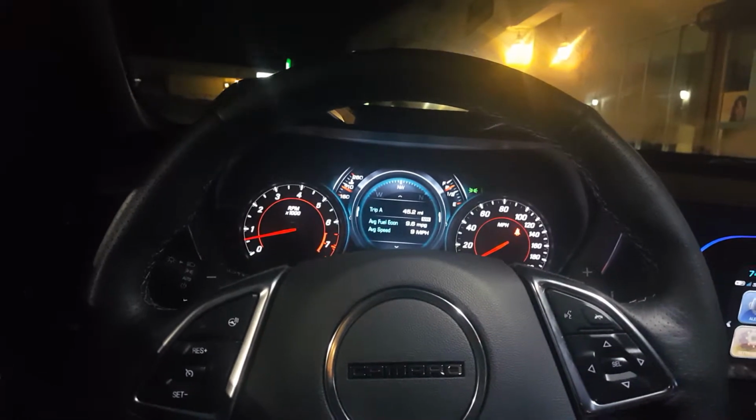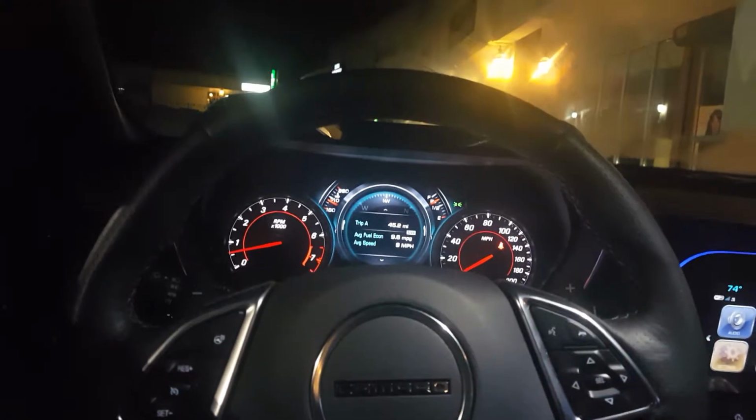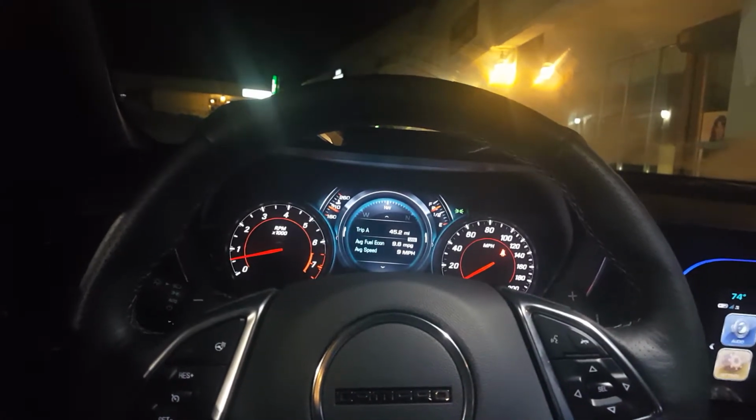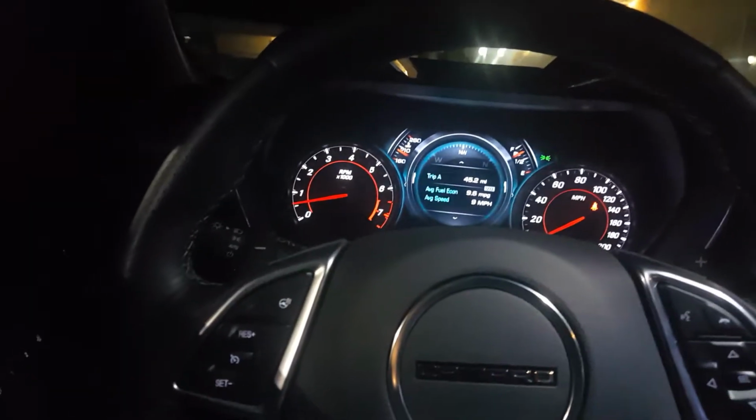But I'm over 40. I said, you know what? I'm gonna get something nice. And that's what I did. Set me back a little bit, but I would pay more money to drive this. It's just that great of a car.